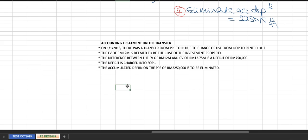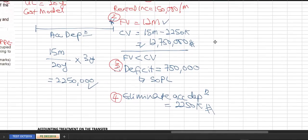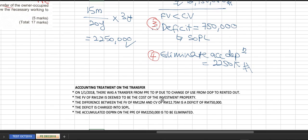Okay, now the carrying value here is 12.75 million. Of course, this is not magic because you calculate that from this. So make sure you show this working somewhere in your answer. If you don't have the working and the answer that you give here is wrong, you immediately will get 0.